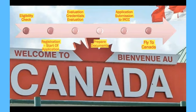But there are other ways. If caregiving is not for you at this time, there's always Express Entry or the study permit. Unfortunately, I won't be talking about that here in this presentation, but we have a different live stream on study permit, and we'll have a live stream on Express Entry as well.